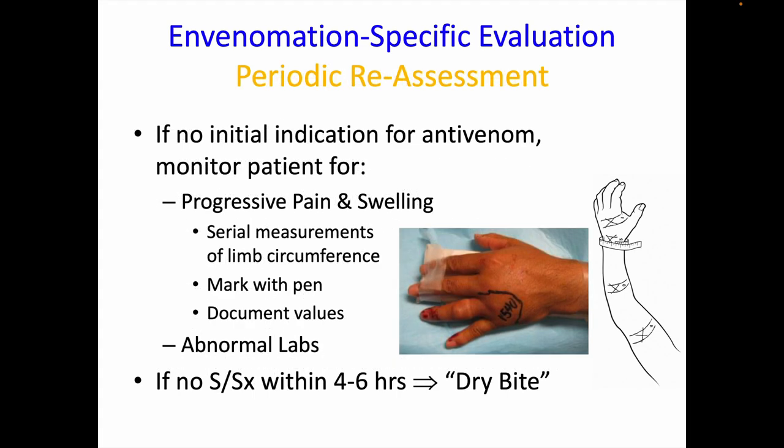Now, it may be possible that the patient doesn't have any initial indication for antivenom. They might have a little bit of pain, but only a trivial amount of swelling, and their initial labs are normal. So we're going to perform serial measurements of limb circumference at several areas on the affected limb, and we're going to mark where they are so that we have some consistency. And then we're going to get some follow-up labs. It just might have taken a few hours for anything to have developed. And if the patient doesn't develop any significant signs or symptoms within 4 to 6 hours, we call that a dry bite, which is estimated to occur in up to 25% of rattlesnake bites.